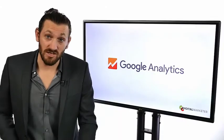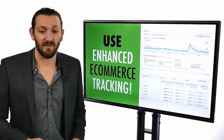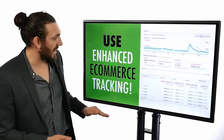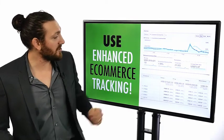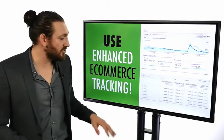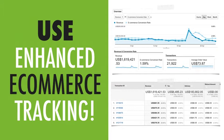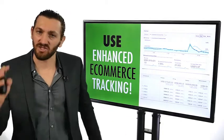So I want to give you some reminders and some ideas for things that you want to look at for your e-commerce tracking. The first is that you want to use enhanced e-commerce tracking. It's really a one-click integration with Shopify and Google Analytics, and with most platforms. It allows you to track how much revenue you're making, what your e-commerce conversion rate is, what happened with each individual order, what your average order value was, and how specific products are selling. You can really see all the data that you need to have insight into how your store is performing. It's just a one-click setup and then all that data flows in there.